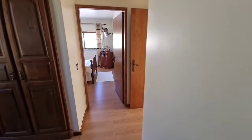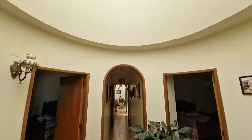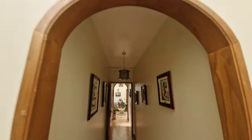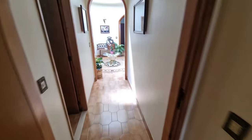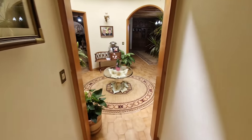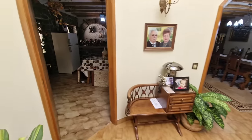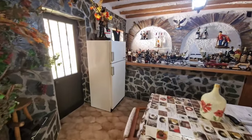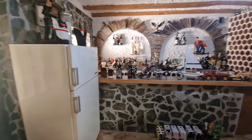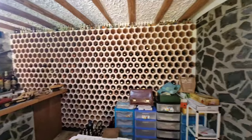Okay. So that's the bedroom wing. And then you come over to the other side of the property. We've got on the left the adega. Okay. Wine cellar. Wow. And a bar. Yes, the bar. The pub. Yes, perfect.